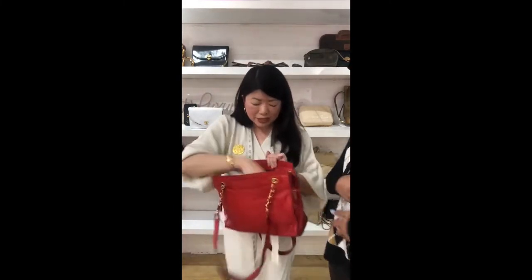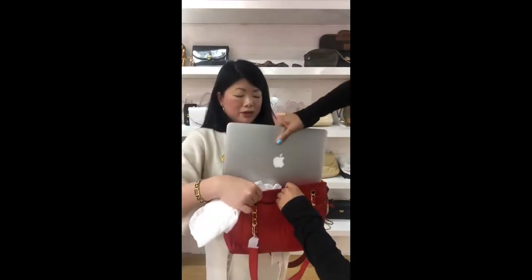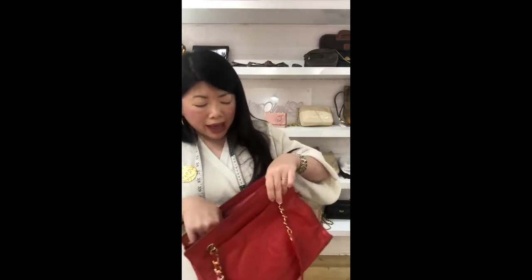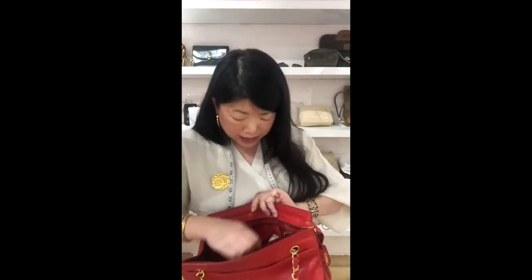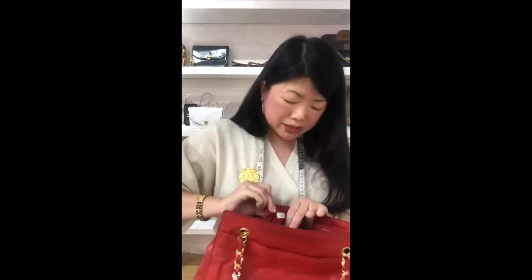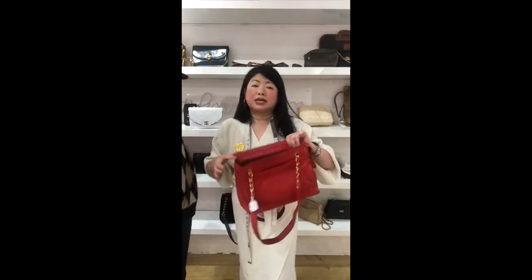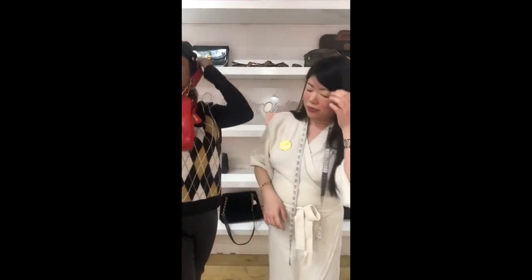Lovely, good, clean condition. Does it fit a laptop? No, not really, but it will be perfect for an iPad, just an everyday bag. It comes with its original serial sticker. It's a 4 series from 94 to 96. You could wear it as a crossbody as well. I think you can just about. Oh, that's quite cool as a crossbody.